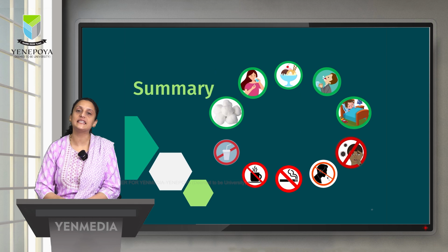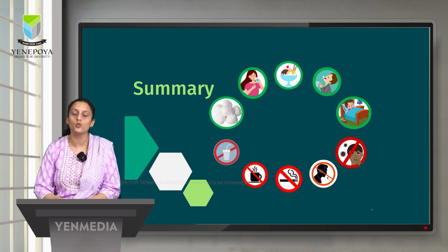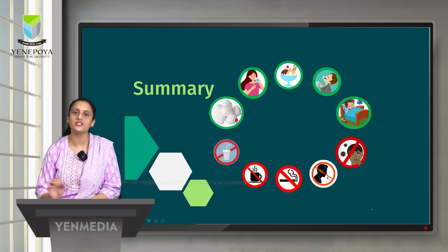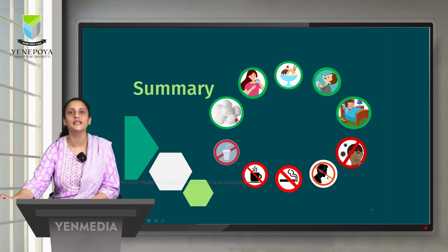So to summarize the post-extraction instructions, once you get your tooth removed, what are the do's and what are the don'ts? If you see, all these pictures which are highlighted in green are the do's, what you should do after an extraction, and those which are in red are the don'ts. These are the things you should avoid following an extraction. First and foremost, please tightly bite on the gauze pack which has been placed for a minimum of 20 to 30 minutes, which will help stop the bleeding.